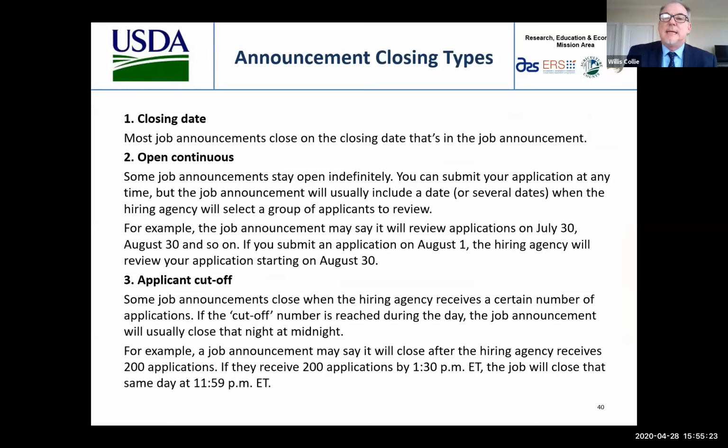We've already talked about the open and continuous announcements, and ERS and NIFA both have open and continuous announcements on USA Jobs right now. Make sure that you know when the cutoff will be and when the last date to apply is. One other thing to consider is under number three at the bottom, where it says sometimes an agency will specify a limit on the number of applications that they're going to receive. So if an agency says that they're going to open the announcement for 5 days, but when it gets to 200 applications, it's going to automatically close, then let's say that it receives 200 applications at 1:30 in the afternoon, then that day at 11:59 p.m., the application period would close because they had met the number of applications they were looking for.